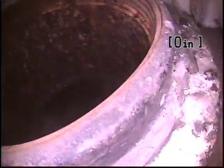My name's Richard. I'm with Sewer Sluice. Today I'm at property address 1312 Southwest Texas Street. I'm located in the basement where there's a 4-inch cast iron clean out. This is going to be my point of access.